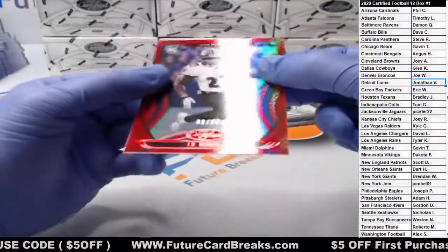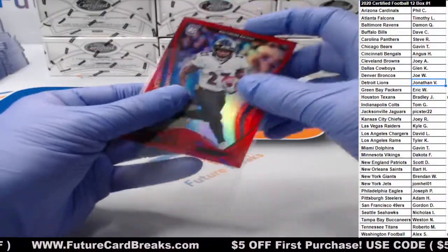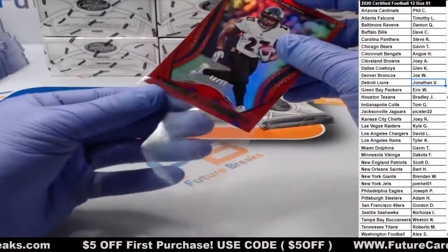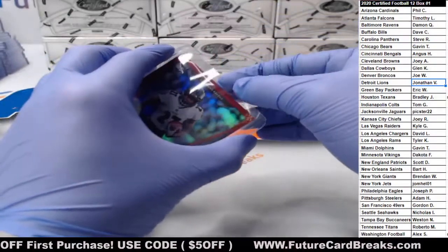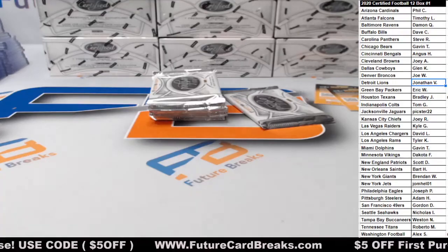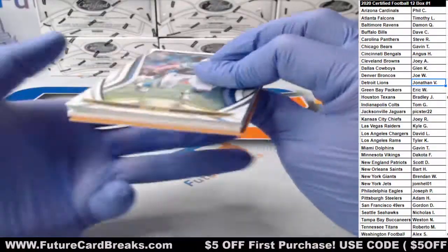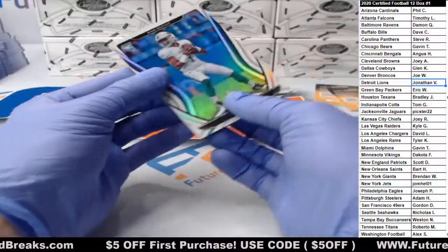McCaffrey and J.K. Dobbins, 1099. I broke the sleeve. Base are like a thicker version. They remind me of the first off the line type cards from last year.